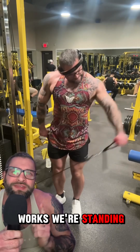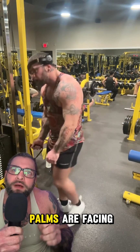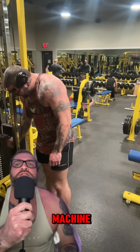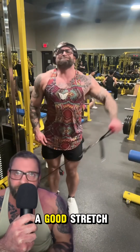The way this works, we're standing with our side to the pulley and grabbing the handle with our opposite hand using an overhand grip so our palms are facing the machine. You'll want to stand just far enough away from the machine so that the handle comes across the front of your body, just enough so that your side delts are getting a good stretch.